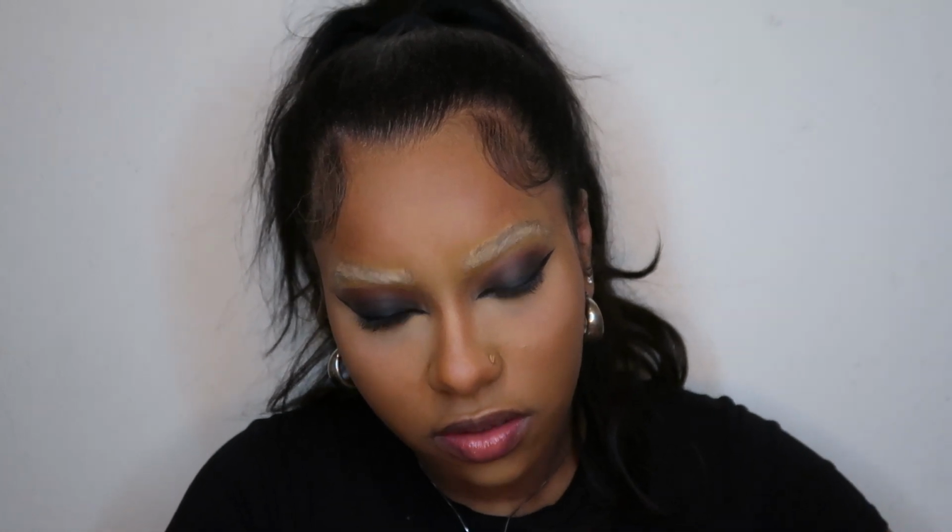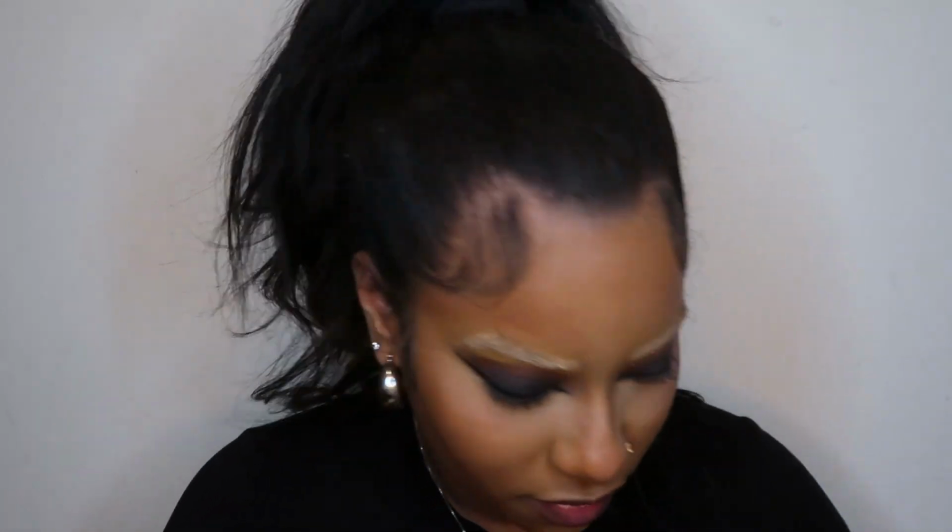I can't get this open. I'm using this blush by MAC called Love Thing. I can't get it open. Now, I kind of like this a lot, but I don't know. Ooh, that's a lot of blush. It's giving clown right now.